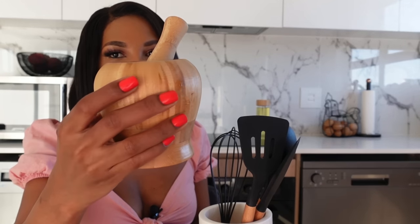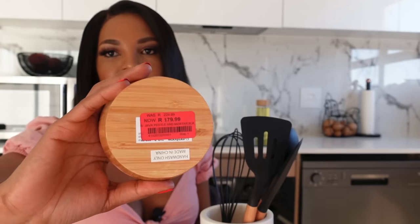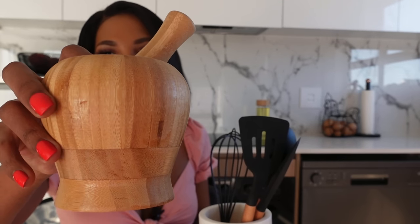And then I got this goji. Ooh, guys, I don't even know what they call this. I don't even want to lie to you guys, I don't know what they call this. It was on sale. There we go, it was on sale. If you know what they call this, please comment down below and let me know what they call it.